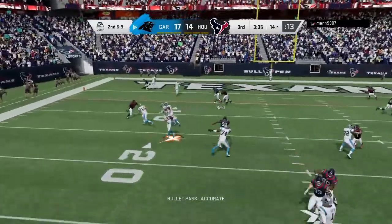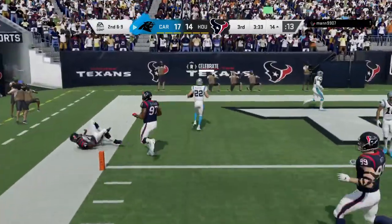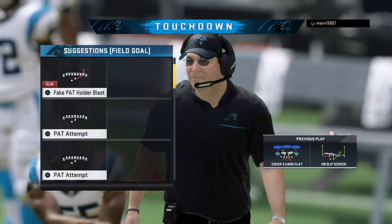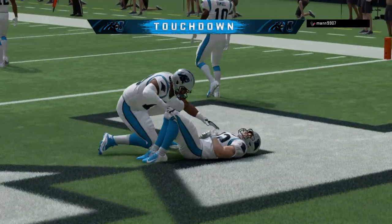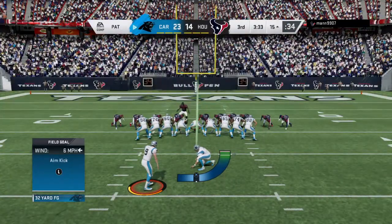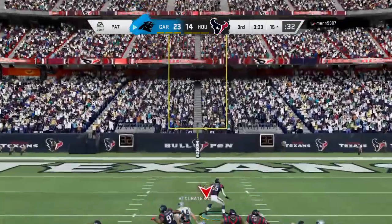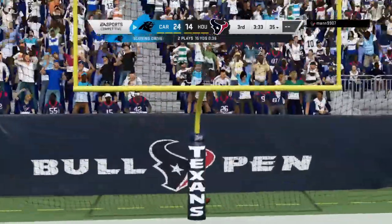On 2nd and 9, Newton. They'll set up the screen to McCaffrey. And he'll take this into the end zone. Touchdown, Carolina. Christian McCaffrey. He scored on the ground and through the air. And the Panthers use the short field to their advantage as they cash in for 6.